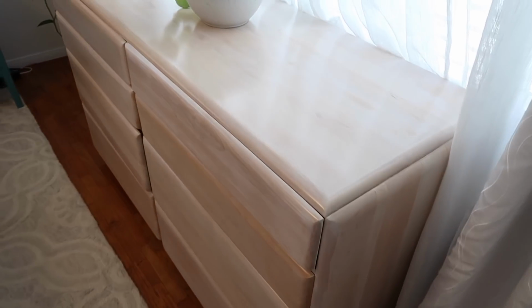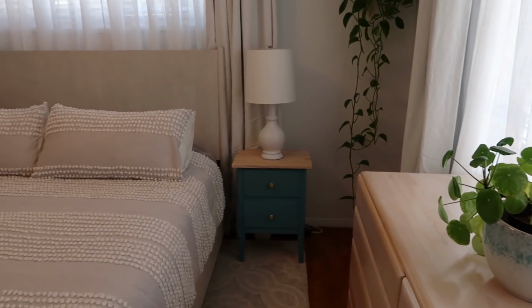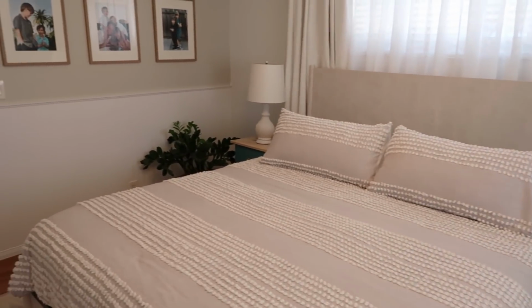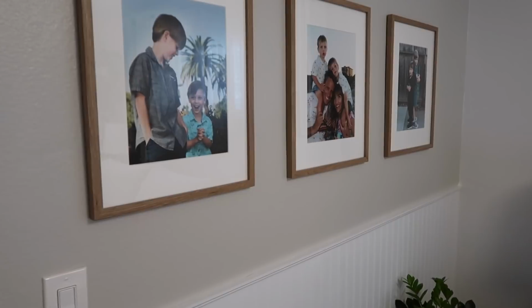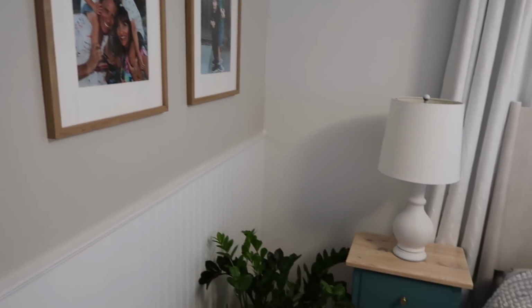And then this is also something that we repurposed. It's a mid-century modern dresser that he redid for us. So a lot of the furniture in here has been DIY'd and redone, but we just love doing that, and we love an eclectic room that we've put together ourselves.